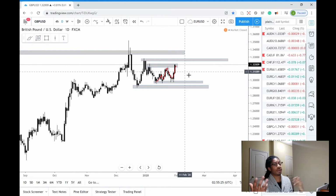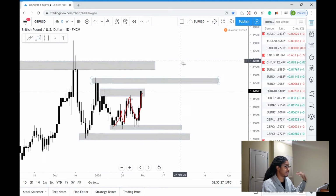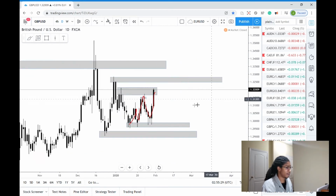What does this tell us? Uptrend. Okay, more buyers are coming into the system. More buyers are coming in. So once again, we're at that resistance area.